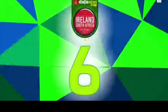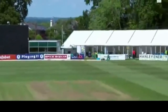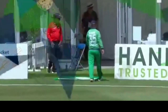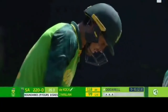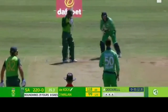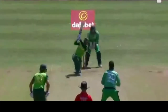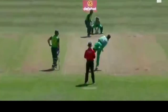Well, serious pressure on George Dockrell, who is nothing more than a part-time bowler these days. Doesn't quite get it all there, Quinton de Kock, but it's not a big boundary. Favourable area for left-handers, that cow corner. Gonna keep going here, I think. Well, this is where the confidence of George Dockrell is going to be called into question. That was the first ball out. This is a beautiful shot. Lovely extension of the arms.